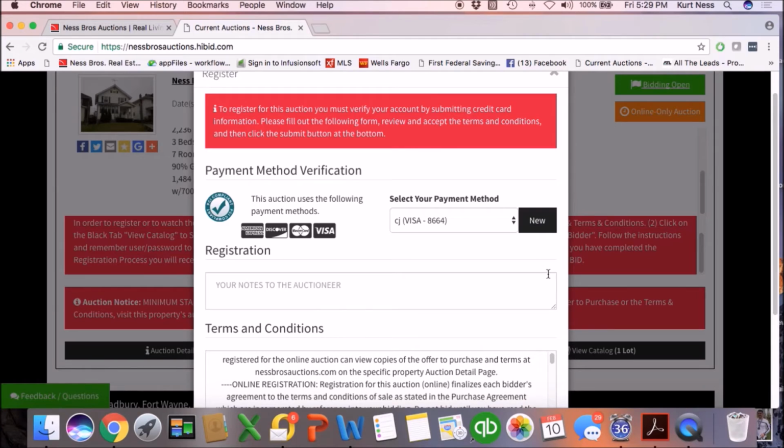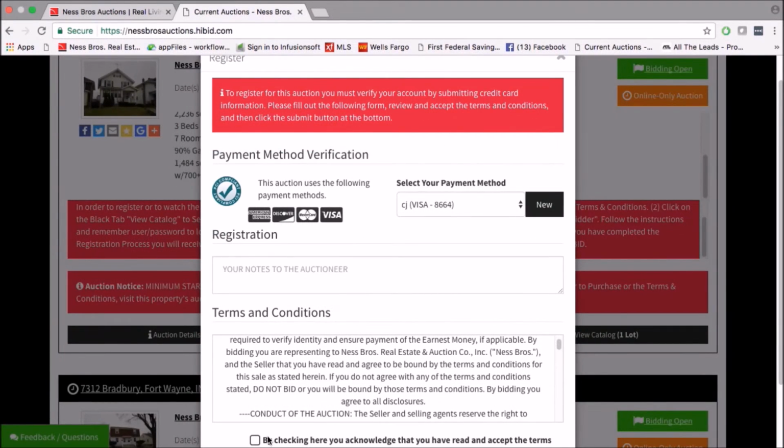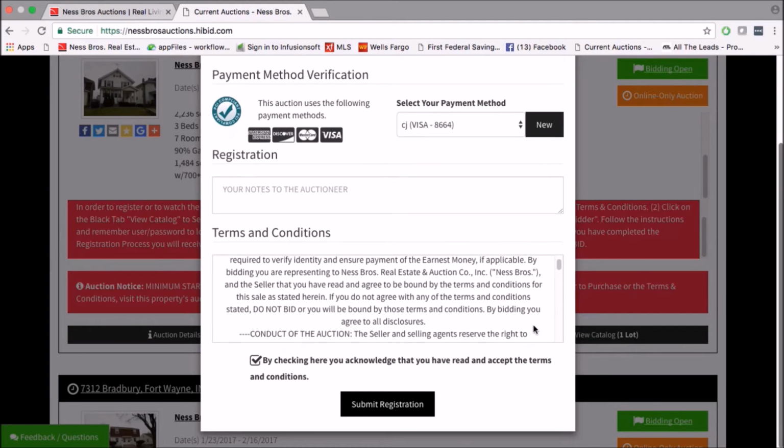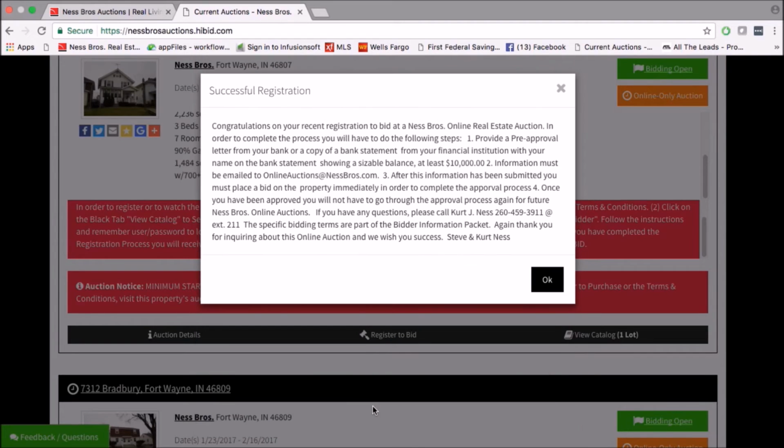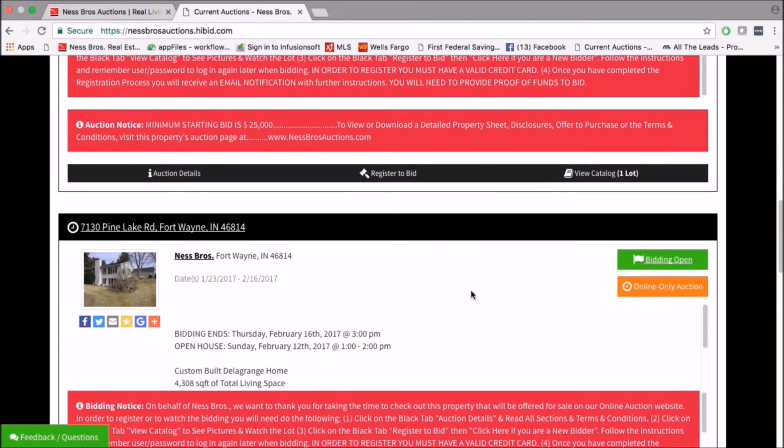You want to look that through. And again, these are the same terms that I told you could go to Nesbro's Auctions, click on the specific property, and then under Resources, see those terms. So we've got to capitalize. I got to raise this up. So we've got to check the box. And then I've got to submit. Says that we've successfully registered for the auction. Click OK.